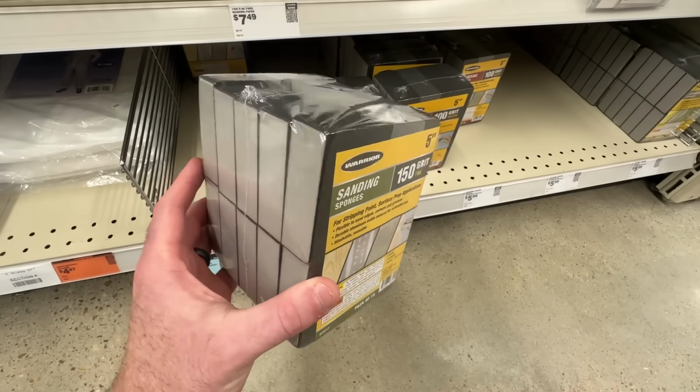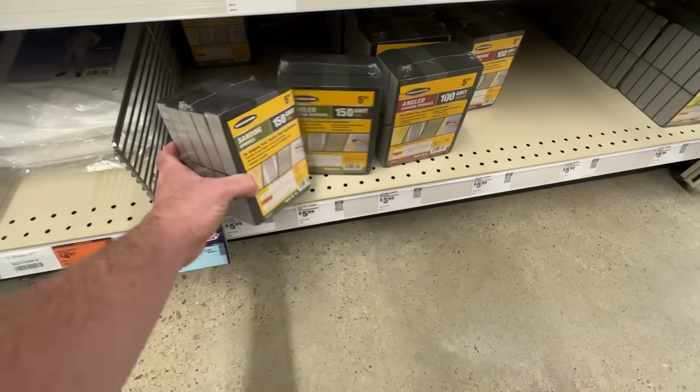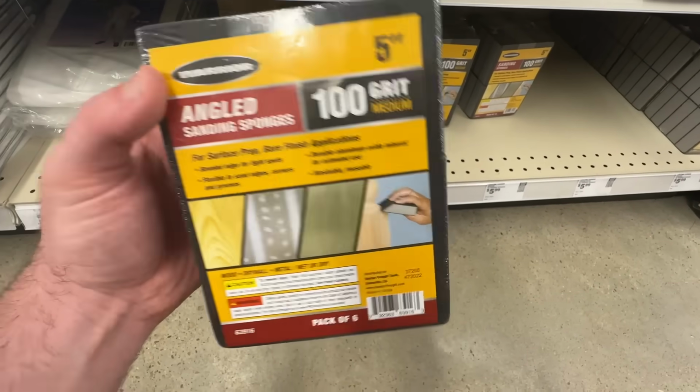Sanding sponges are also a great buy at Harbor Freight. They come in a set. They're about $6. They come in different styles and different grits. But yeah, I've always felt like they perform well and are a great value for the price.